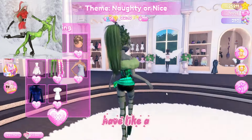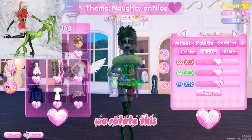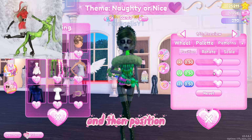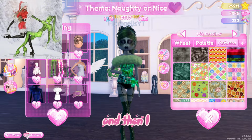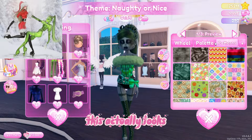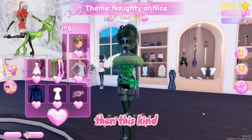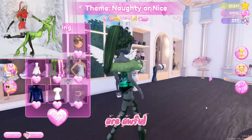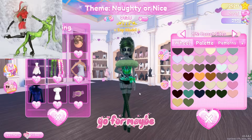And we do have a big belt around the waist, so maybe I can layer up a couple of belts. We rotate this one a little bit and then position that one upwards like that. And then I want a little bit of a darker green. This actually looks really cute. I'm gonna do that. And then add some green and then this kind of goldy green. The changing rooms are awful. That's fine. That's fine. And then let's go for maybe this corset.